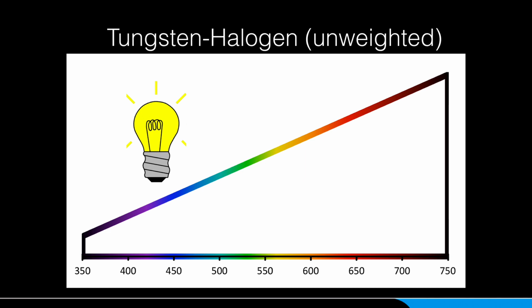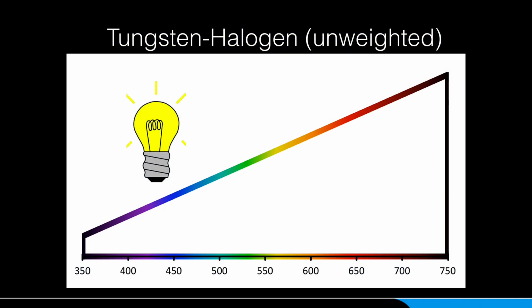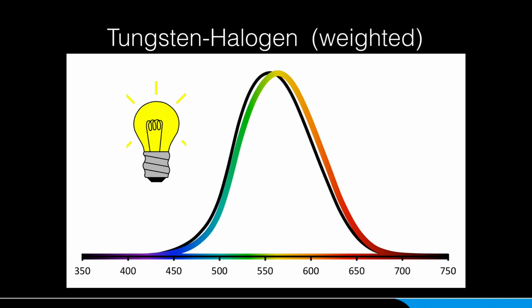Tungsten-Halogen, the light bulb that we've been using for all these years, is also a wonderful source of color. It's got a beautiful full spectrum. Everything is very even, but it happens to be a little brighter in the warm end of the spectrum than it is on the cooler end of the spectrum. And if I use that same mathematic process that I can't explain and weight it mathematically to the photopic curve, I can see I've got plenty of red, I've got plenty of spectrum. There's just a little less blue and a little more red. And that's why tungsten light is a little warmer, a little redder, if you will, than daylight.